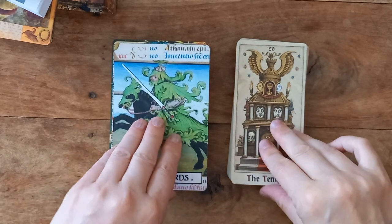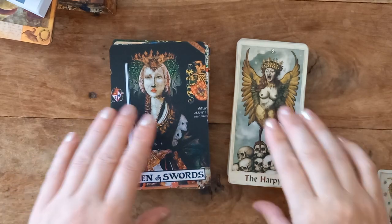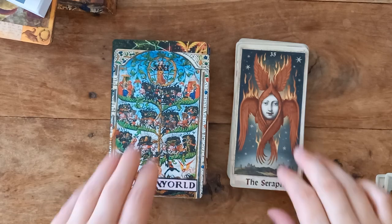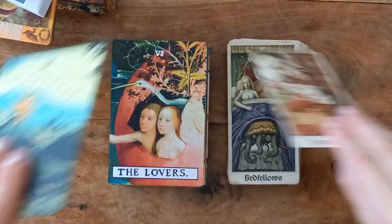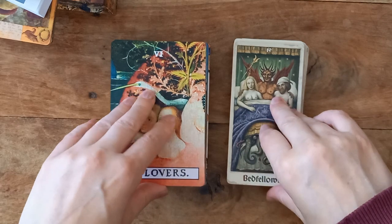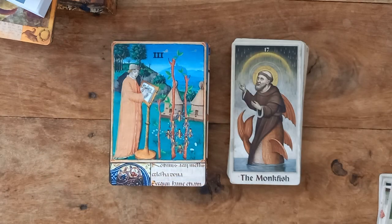I just wanted to see how these sort of looked together, because I figured these are going to do, yeah, Queen of Swords with the Harpy, the World with the Seraph. Ooh, Nine of Cups and the Butcher. Lovers and Bedfellows, what do you think? So I haven't really worked with this deck much. I definitely haven't worked with this one apart from today, but they're making me laugh.